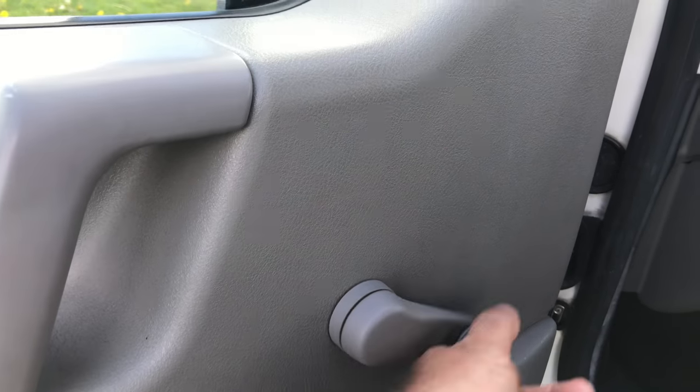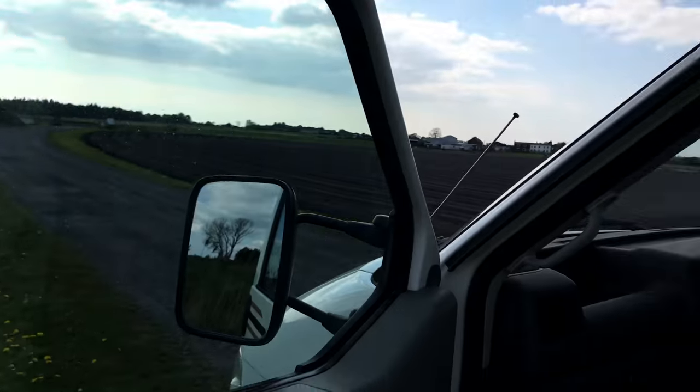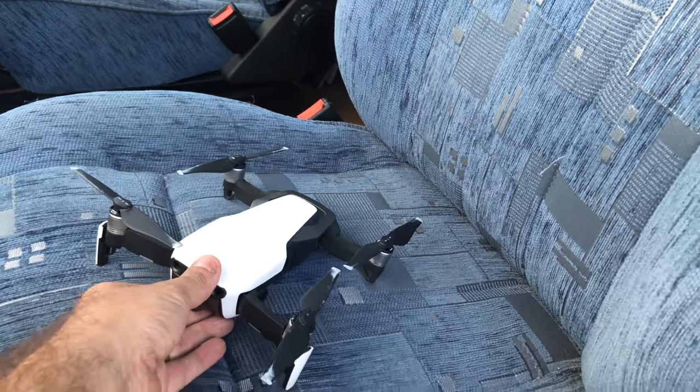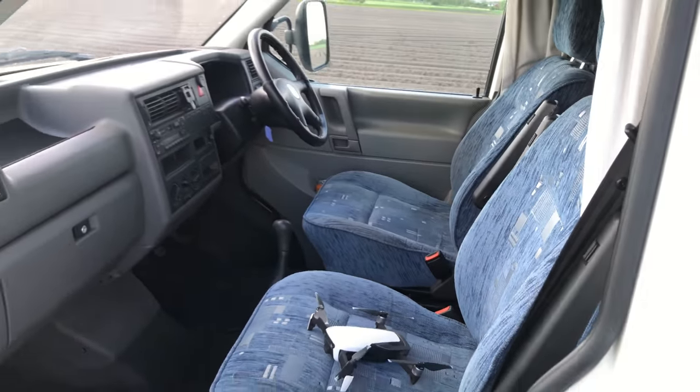Look at this, folks. No electric windows. Good old-fashioned wind-up. Hopefully you appreciated the flyover by Mr. Drone here. I'll be doing many more. Please keep the comments coming underneath.